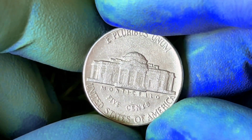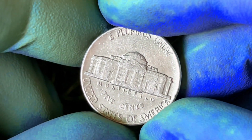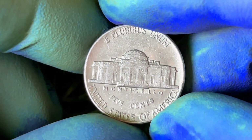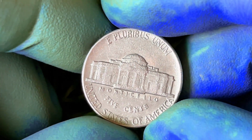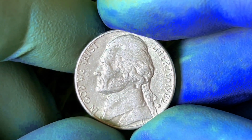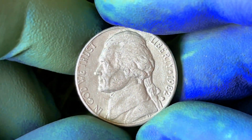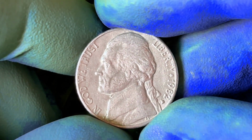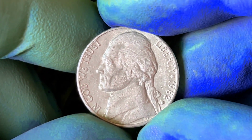Then, study Jefferson's face. On these rare nickels, collectors have noticed small doubling on the eye, the lips, or the date 1982. The steps of Monticello on the reverse may also appear less defined or unevenly struck, signs of a die that was misaligned during minting. These are not ordinary imperfections. They're fingerprints of a one-of-a-kind coin.